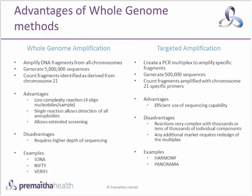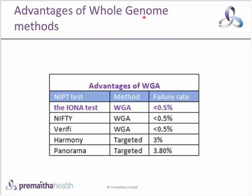There does seem to be a clinical advantage, though, by the whole genome methods. So these are kind of the published numbers for the failure rate of different tests. Also, in terms of specificity, in terms of sensitivity, in terms of accuracy, the tests targeted versus whole genome are broadly similar. If you look at the failure rate, you'll see that the whole genome methods have a much lower failure rate than Harmony and the targeted methods. So this doesn't mean that the test is wrong. It just means that there's no result because there's insufficient fetal fraction.